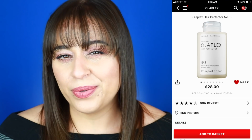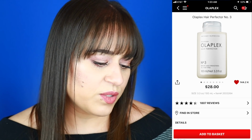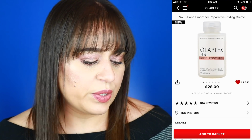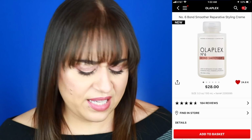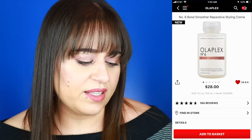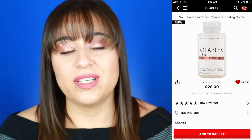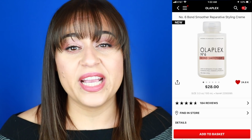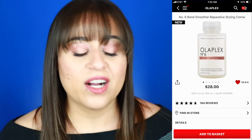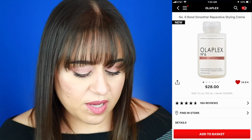So I have the shampoo, the conditioner, and the number 3 treatment, but they have a new product which is called the Bond Smoother Reparative Styling Cream, and that's a leave-in product, I think. Yes, it's a leave-in reparative styling cream that eliminates frizz, hydrates, and protects all hair types. Since I had such a good experience with the Hair Perfector number 3, I wanted to try more products from the line, and so all 4 of those products are in my cart right now, and they're like $28 a piece. A lot of my total's coming from those.